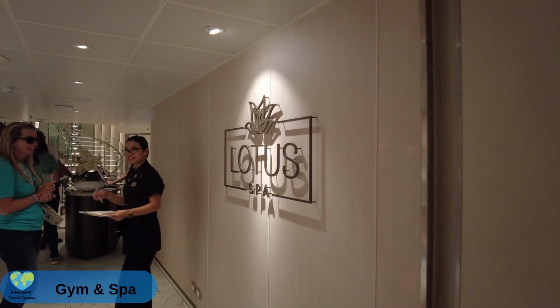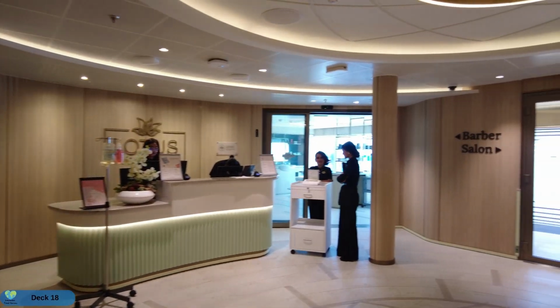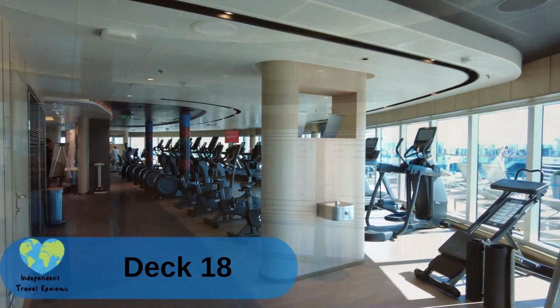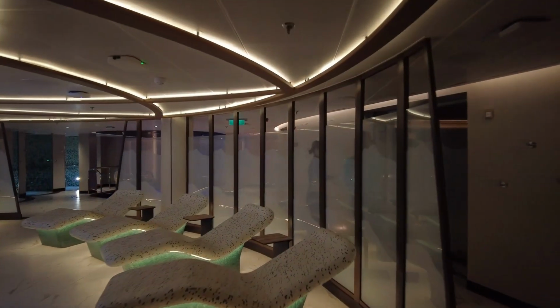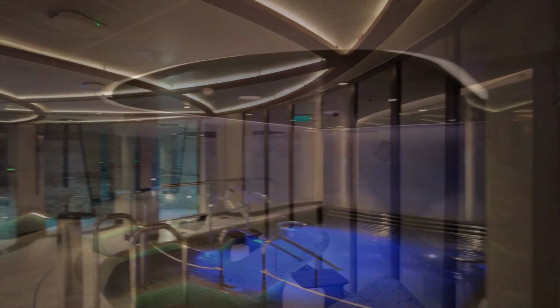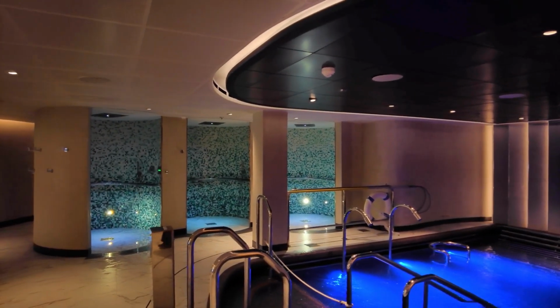The spa on some Princess ships is split in 2, with the spa treatments and saunas being located on deck 6, whilst the salons and gyms are located on deck 18. We used the sauna and steam rooms for a day, paying the rate of $49 per person, and thought they were excellent, among the best we've seen at sea and not too crowded. You could also pay $179 for access for the whole cruise.